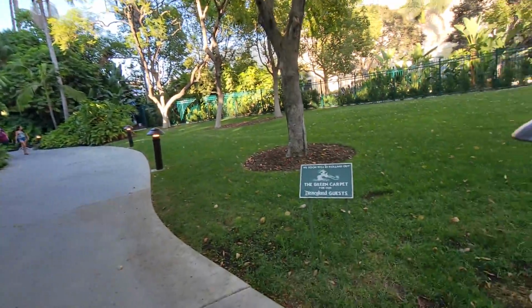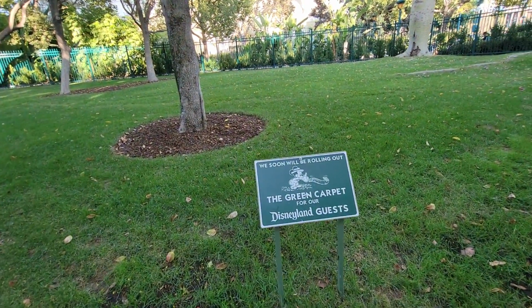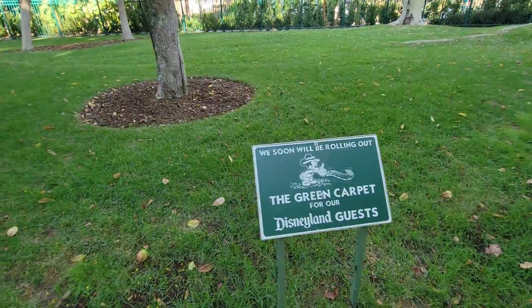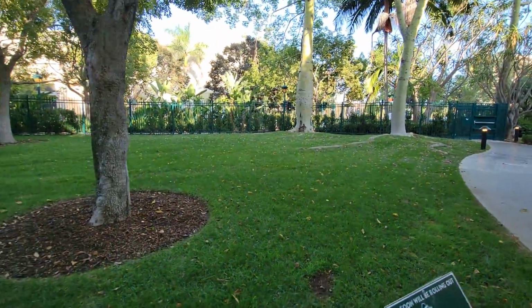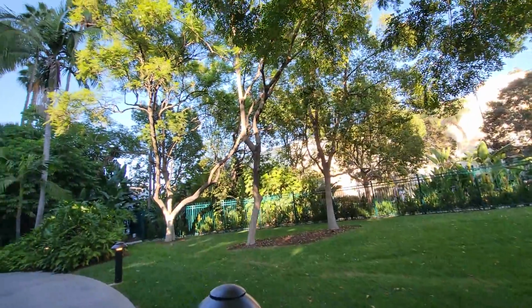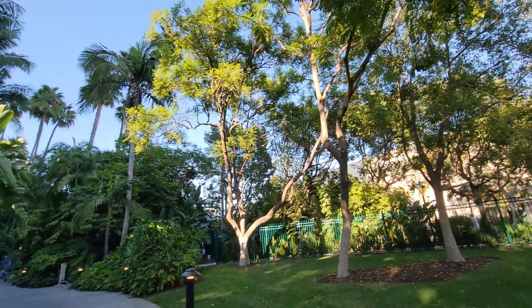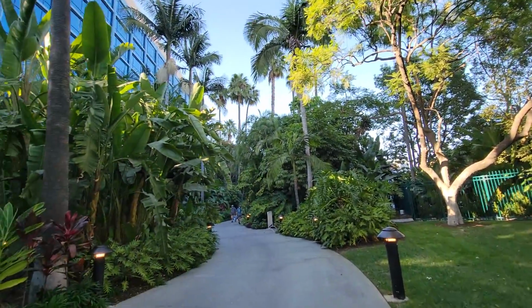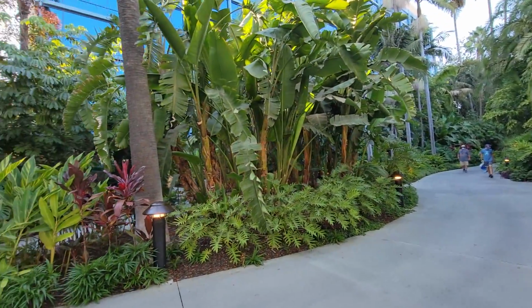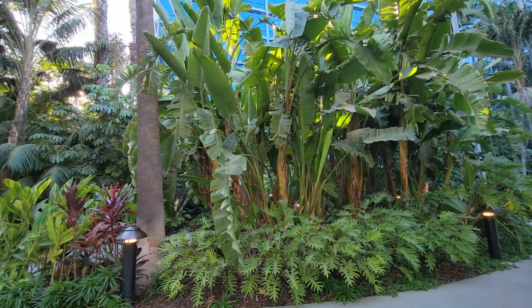But yeah, we soon will be rolling out the green carpet for our Disneyland guests. I guess, I don't know what that means. I wonder if they're gonna put fake, yeah, I don't know. Probably, I bet that too. I'm just telling people that we're gonna be more conservative and not spend the money or water. Yeah.